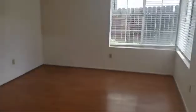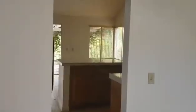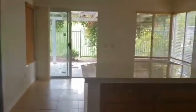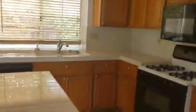Upon entering the home, you have your first living space or formal dining room. Hardwood floors throughout, and a nice chandelier. As we go forward, we lead into the kitchen area. Beautiful countertops, wooden cabinetry.